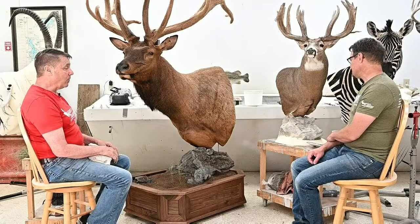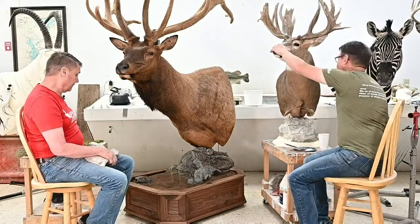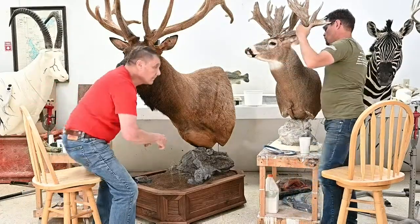Challenging, sure. So why don't we, should we pull that one out here? Do you have room with the elk, or do you want me to move the elk? No, I think the elk will be fine. I'll move him, and shall we take the deer off, put him on a stand so we can work on the habitat?